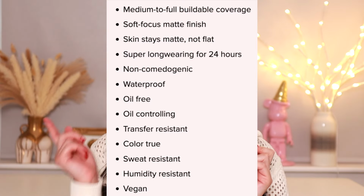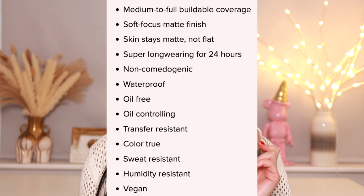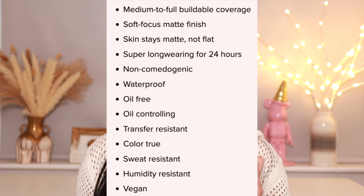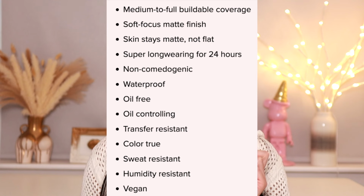And on the Too Faced website, it says it's a medium to full buildable coverage foundation. It's got a soft focus matte finish. The skin stays matte and not flat. Super long wearing for 24 hours. It's non-comedogenic, waterproof, oil free, oil controlling, transfer resistant, color true, sweat resistant, humidity resistant, and it's vegan.